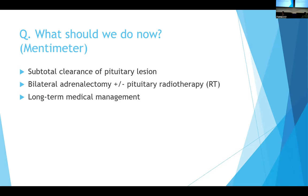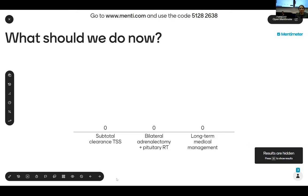So, surgery's cancelled. What do we do now? We could either do a subtotal clearance of the pituitary adenoma, avoiding the aneurysm. We could do a bilateral adrenalectomy. We'd need to do pituitary radiotherapy with that, to reduce the risk of Nelson syndrome. Or we could just manage her medically, with long-term metyrapone therapy. What would you do?